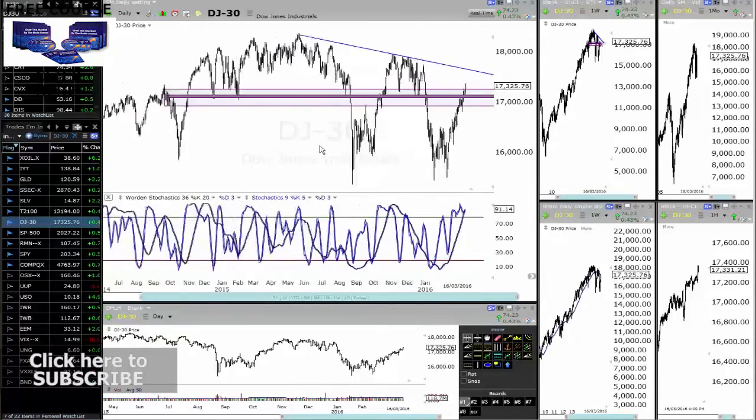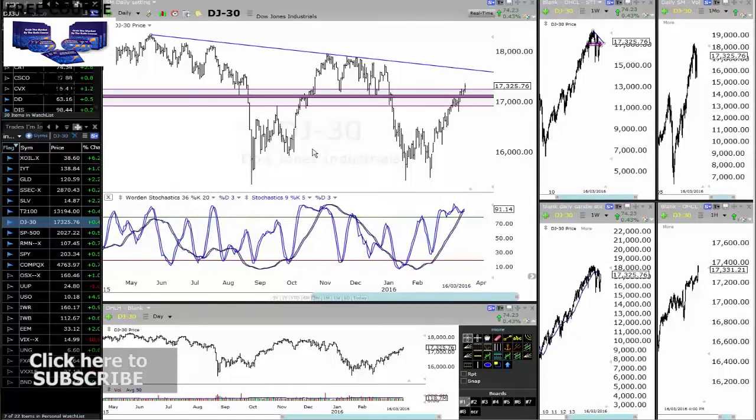So the Dow Jones really didn't do much once again. The S&P didn't really do much. I'm expecting a pullback soon, and maybe that's going to be the start of the unraveling, because it's really interesting.